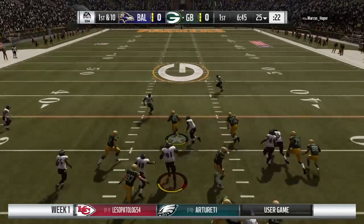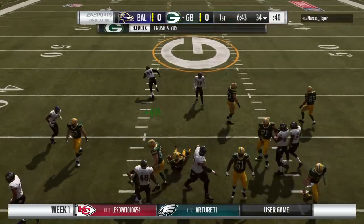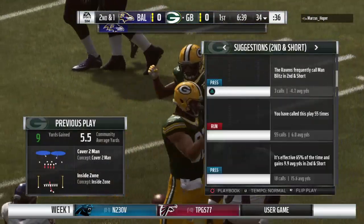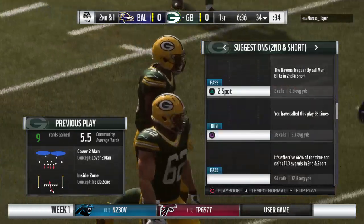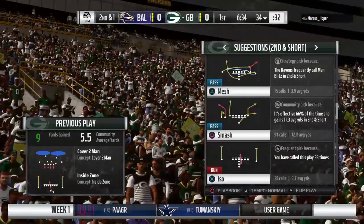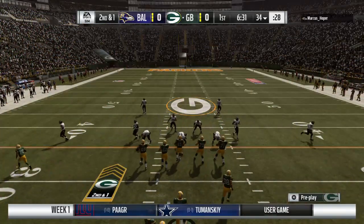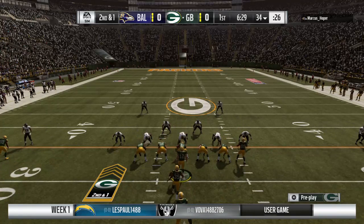They'll run it now out of the gun. And he'll take this up near the 35, maybe the 34. 9 yards is the pickup there, and they'll have a 2nd and 1. A nice run here early on. It doesn't take a great play caller to realize you want to establish a guy of his caliber with runs like this early because they'll pay dividends as the game progresses.